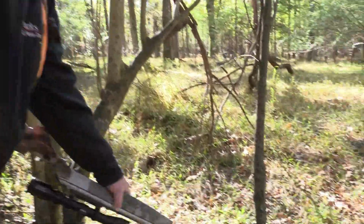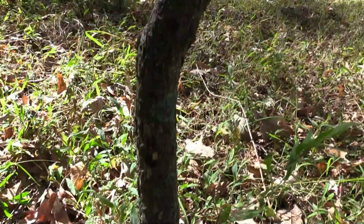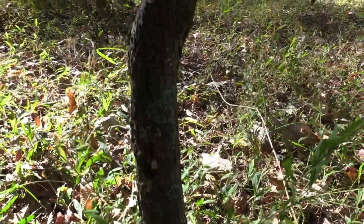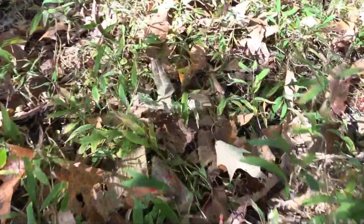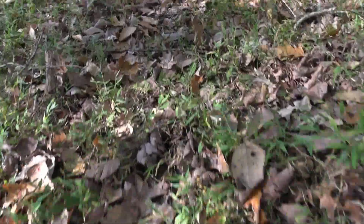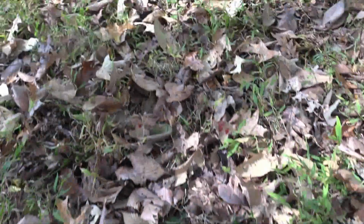Got some right here on this tree. Spraying on this tree. There. We went through that hole right there. Through there. There. Right there. He's following it now. I thought that was him laying there. It's a log. Yeah. He's poking it good. Going this way.